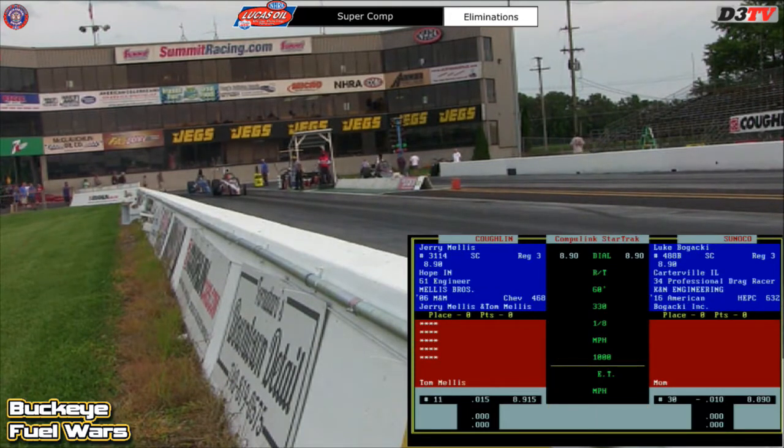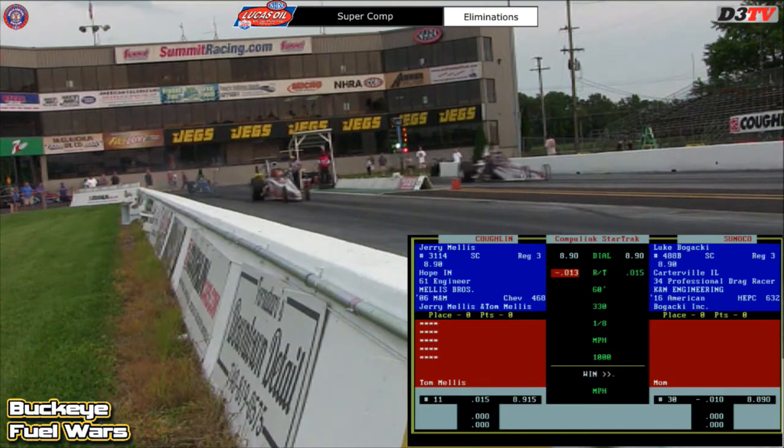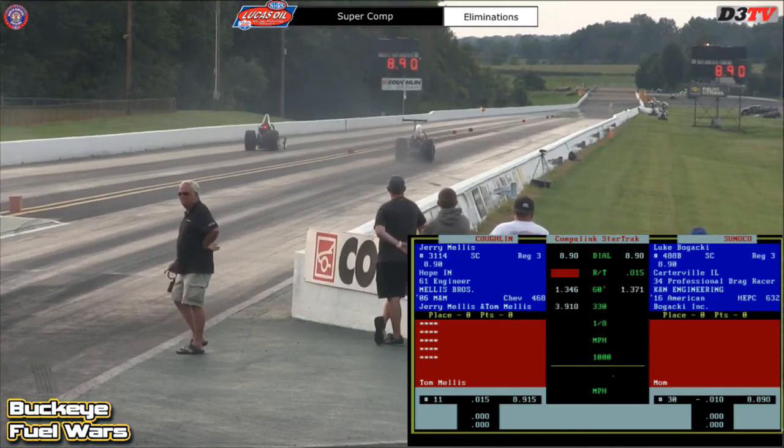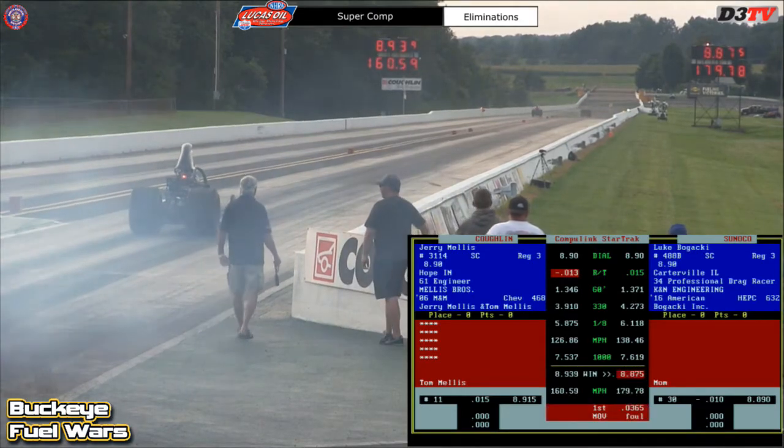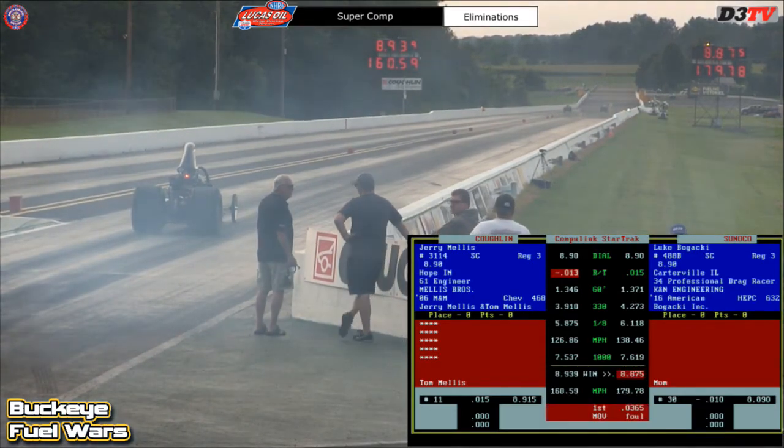Luke Bogacki from Carterville, Illinois, is in the K&N Engineering 16 American chassis in the right lane. Jerry Mellis from Hope, Indiana, 61-year-old engineer, is in the Mellis Brothers 2006 M&M chassis, 468 cubic inches. Red light by Mellis. Bogacki's the winner, 887 on the automatic win. He had a good 15 light.